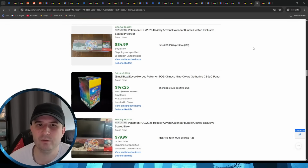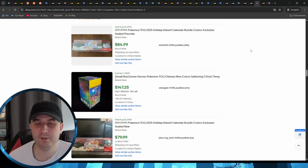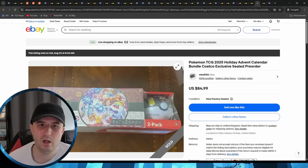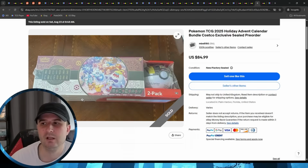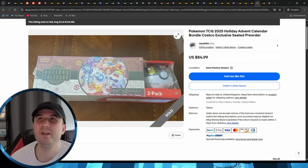I wanted to finish off by talking about something a little bit different. We are going to talk about holiday Pokemon Advent Calendar box thingamajigs. These. I'm a big fan of this product. They've been doing it every year. There's been like a blue one and a green one. They usually look the same, but they've just got a different colour on the top. The reason I'm a fan of these products is because they're so damn cool.